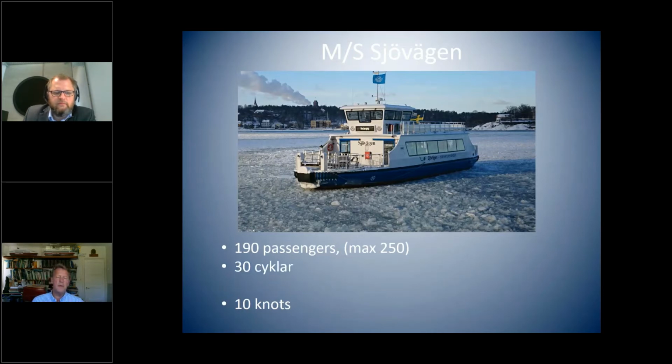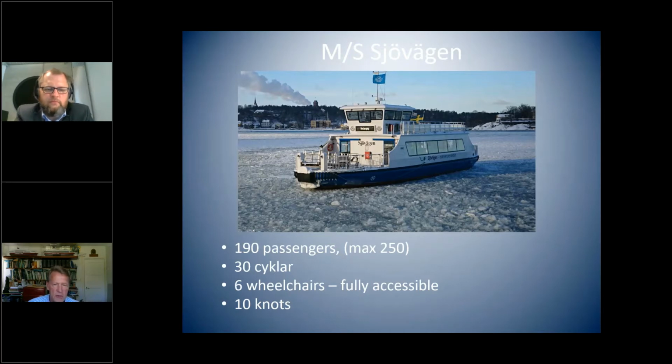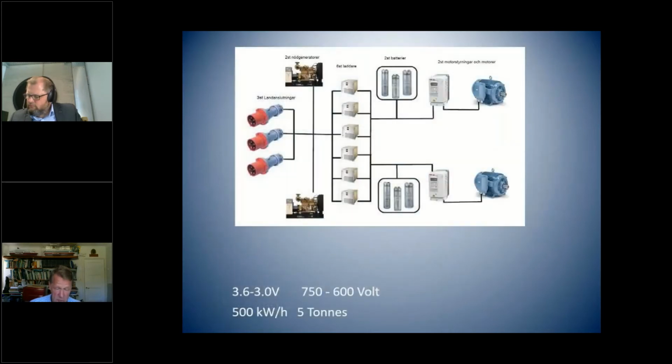That was what the region specified, and 30 bicycles, wheelchairs, and of course with the gangway that is very wide, we can take wheelchairs and also electric wheelchairs without any problem. A lot of people bring their bicycles, so it was also a big challenge to have a big forecastle so you can have all the bikes on board. And also in the summertime you can sit outside on the top of the vessel. And she is made in reinforced glass fiber, so her weight is about 40 tons, including batteries, which means she does not consume so much.